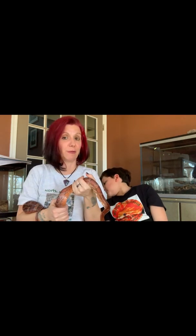Oops, let me get him over here. So now we said the name is corn snake. They are sometimes referred to as red rat snakes because they are in the rat snake family. So when we think of rat snakes, there's something in Virginia called the black rat snake, or what we call the eastern rat snake, which is the actual official name.